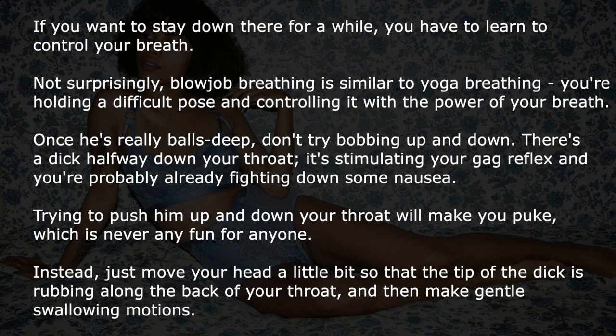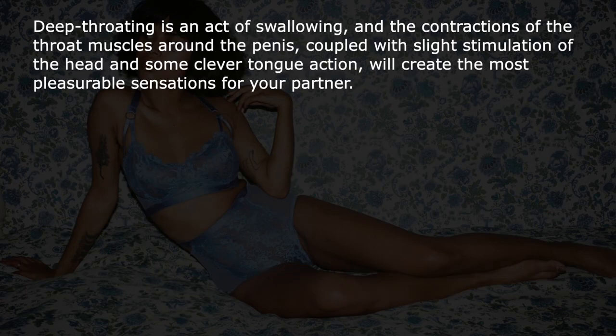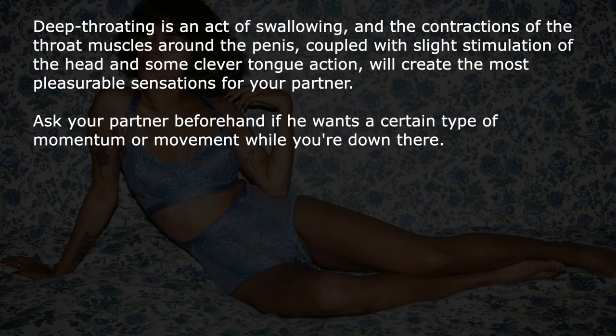Instead, just move your head a little bit so that the tip of the dick is rubbing along the back of your throat, and then make gentle swallowing motions. Deep throating is an act of swallowing, and the contractions of the throat muscles around the penis, coupled with slight stimulation of the head and some clever tongue action, will create the most pleasurable sensations for your partner. Ask your partner beforehand if he wants a certain type of momentum or movement while you're down there.